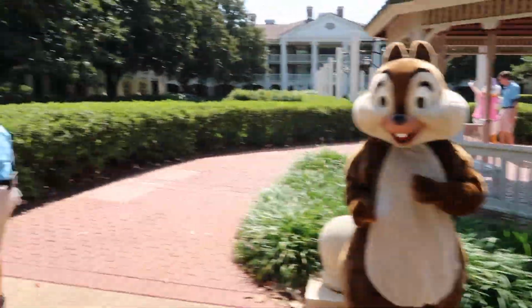Very good. So that's actually really cool too. I didn't know that they actually had character meet and greets at the resorts. I always thought it was just parks and things like that. So it's actually really cool that they have that. And look, we're being photobombed right now. But no, that's actually super cool. I did not know that.